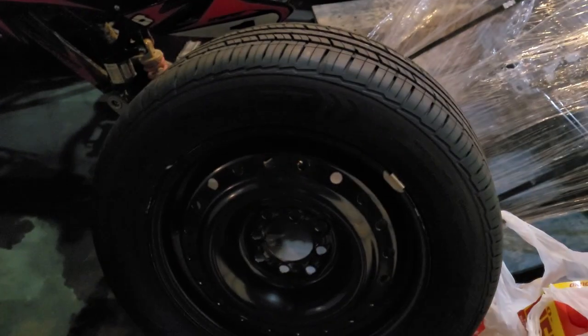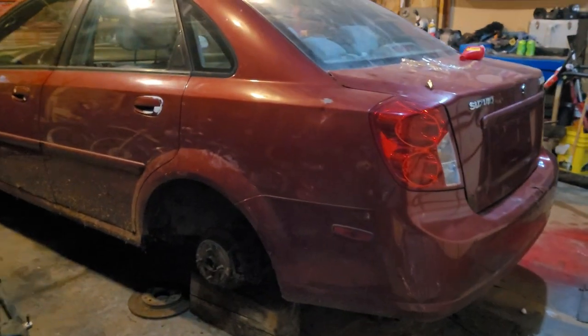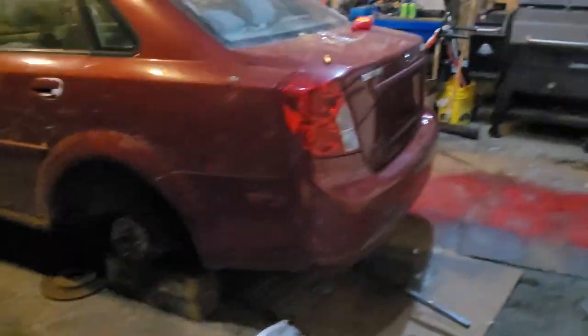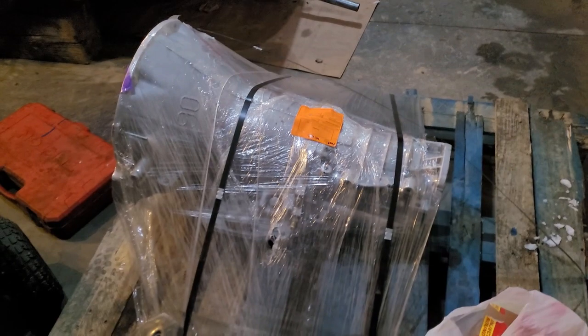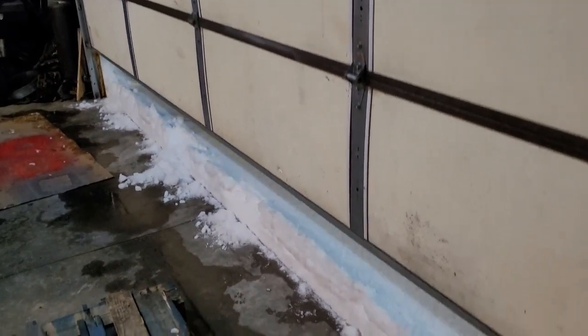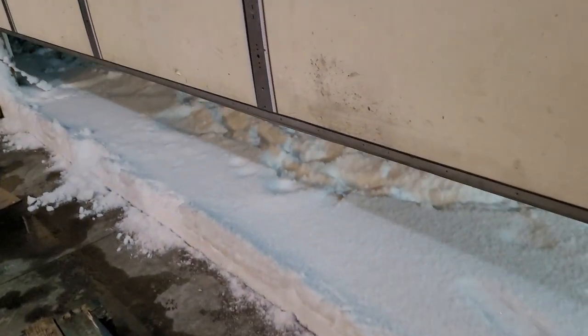Got that little blizzard thing going on. Do have a brand new rim and tire for the Suzuki here. I just gotta put that on and do an oil change and get that out of here. But oh, there's a brand new tranny for the little transmission. But that's a new transmission for the Dodge. We'll get that in there. But let's see what it looks like out here. Dang.